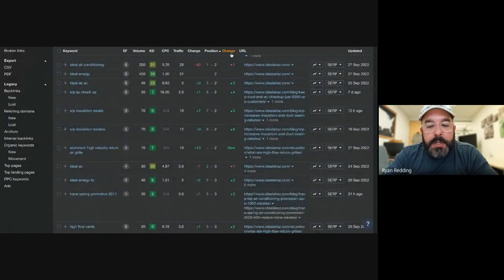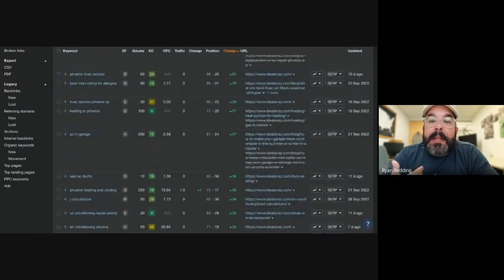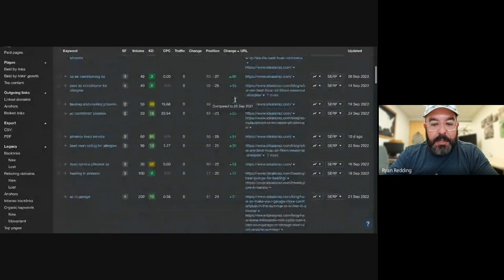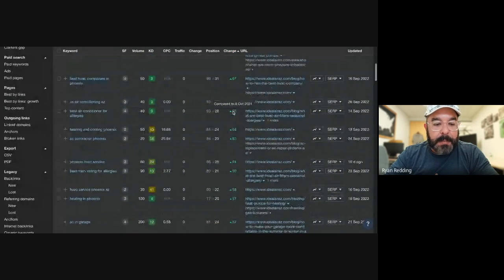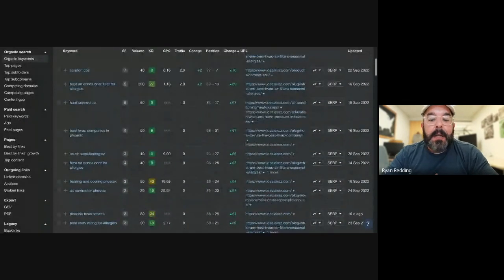We can sort by change to see the ones that had the most change over the past year, either good change or bad change. Check this out, there's almost a 60 position jump, almost a 64 position jump, heating, cooling, Phoenix. These are really significant changes in a year.